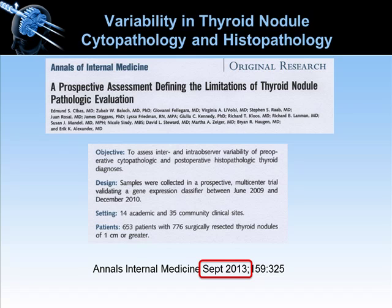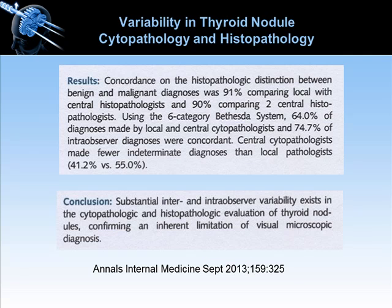Here's another report I just picked because it's in this month's Annals of Internal Medicine. Caught my eye. Prospective assessment defining limitations of thyroid nodule pathologic evaluation, both by aspiration of the nodule and then postoperatively by histology, looking at the diagnosis. The inter-observer agreement as to whether it was benign or malignant was 90%. As you've taken it out, you're slicing it up, you're doing all the pathology. In 1 out of 10, there was disagreement. This is cancer or not cancer. It's a pretty basic decision. But in 1 out of 10, there was disagreement.